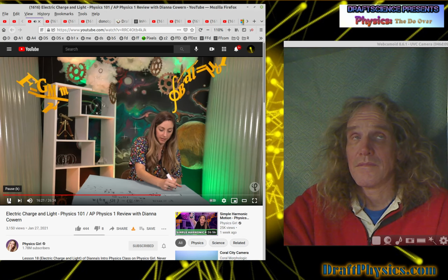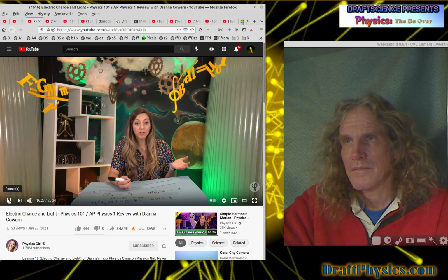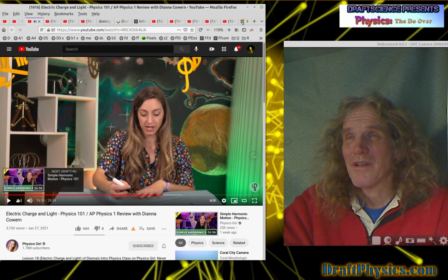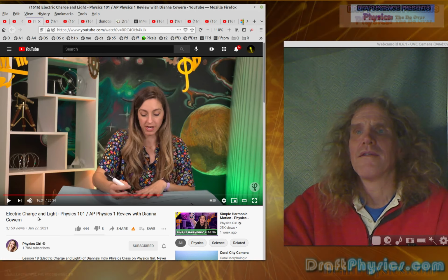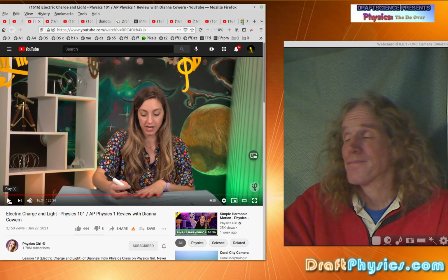Okay, so two conducting plates, some distance apart. They could be two sheets of tinfoil or two metal sheets. So these are real objects. You could really do this. So we attach a battery to these two sheets. So again, this still has absolutely nothing to do with what she was implying she was going to get to, which is this electromagnetic wave that we call a photon. So electric charge and light, there's no light in this so far.